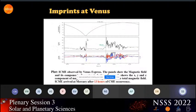Next, move on to Venus. As we know, Venus doesn't have an intrinsic magnetic field, but when the solar wind interacts with the ionosphere of Venus, it makes an induced magnetic field, which behaves like an intrinsic magnetic field.